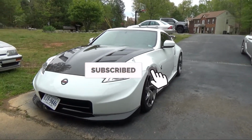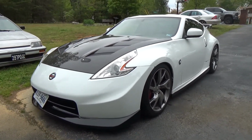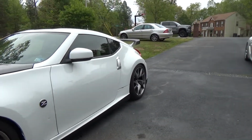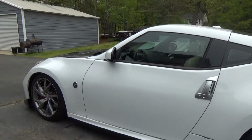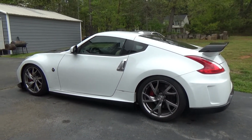Just wanted to do a short little update on the 370. I recently installed coilovers. I like the way it looks now. It's sitting about an inch to 2 inches lower than previously. Drives a lot better. The only problem that I'm having with these coilovers right now is they're squeaking. So I'm going to figure out if they need more grease or what the problem is.